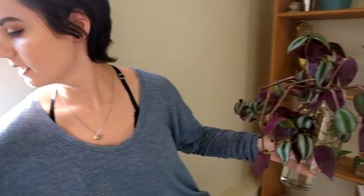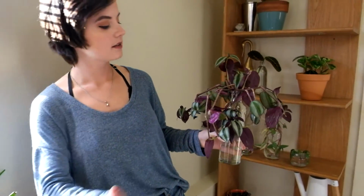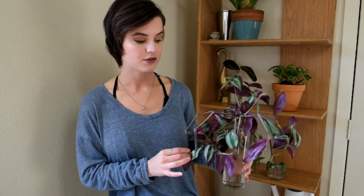Up here we have the actual wandering Jew, which is the same family as the purple heart, and these guys all grow insanely fast. We actually got these cuttings from Home Depot. Skylar asked one of the associates if we could pick them up because they're just laying on the floor and they're just gonna get trashed anyway, so they let us take them home. And it's only been a few days and it already has roots. So I'm really excited. I know these guys grow super fast, and they're honestly very, very gorgeous plants.